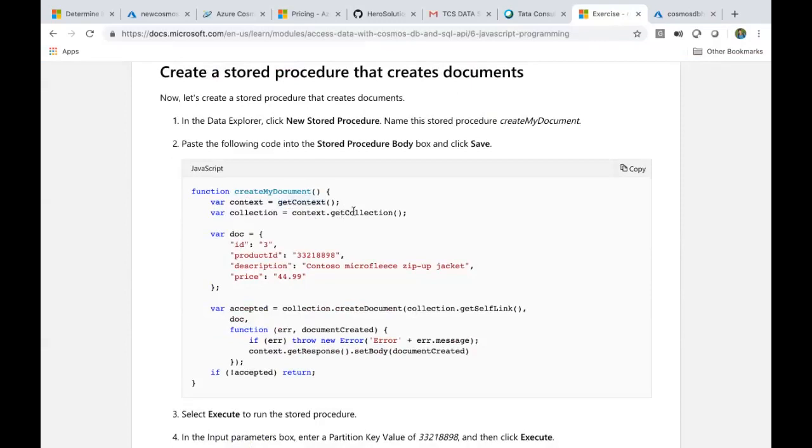From the account, I'm getting the collections. And I'm creating a variable called doc, which contains my information about the document. I'm saying that I accepted nothing but create doc collection dot create document, nothing but item. And I'm saying that it is a doc. This is what you have to insert, right? If it has failed, then throw an error for me. If it is not failed, then return it, which means give me the results out of it.